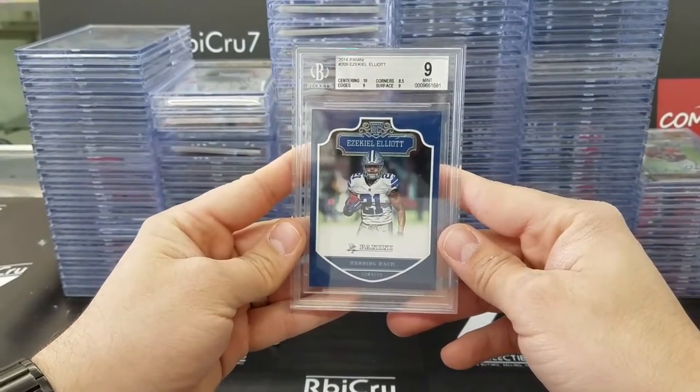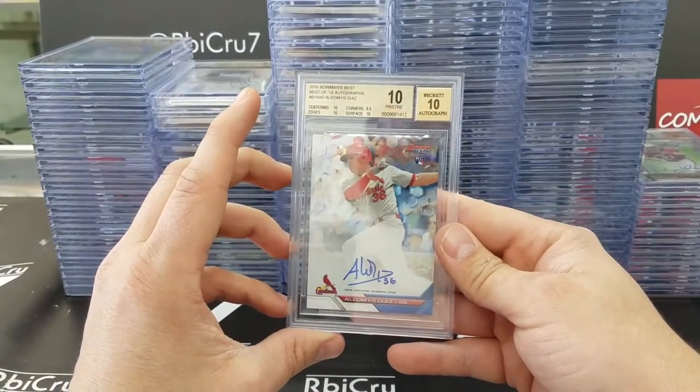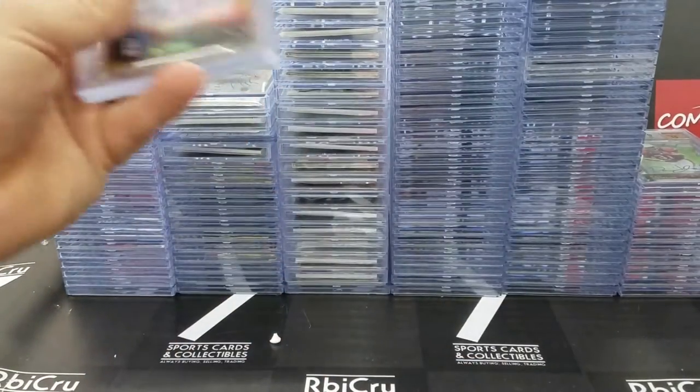Ezekiel Panini, 10, two 9s, and an 8.5. Aledmys Diaz, Bowman's Best, 10, 10, three 10s, and a 9.5. One of you guys, that one's yours? Okay.